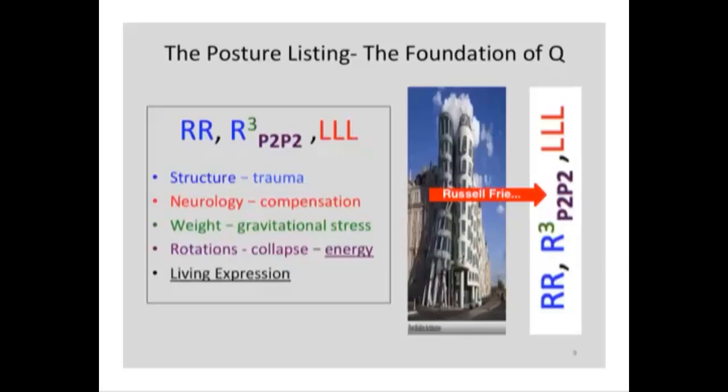So it's no longer an inanimate bone out of place. It is a living expression of trauma, neurology, our expression of gravity. That's what the weight is: how the body is feeling that gravitational stress in real time, and its energetic expression. Nothing even comes close to it. Not just in chiropractic, but anywhere else. Nowhere.